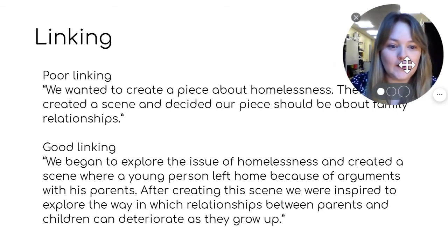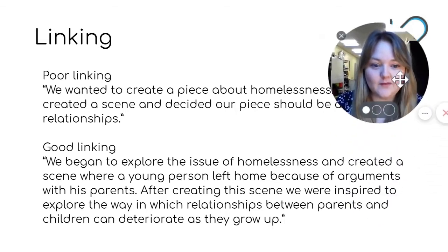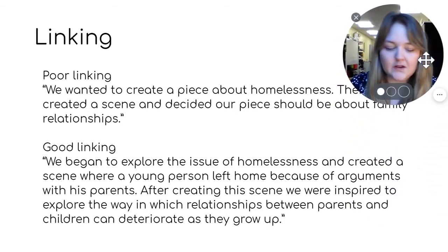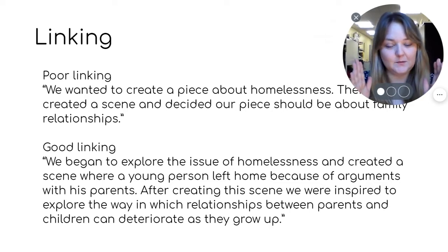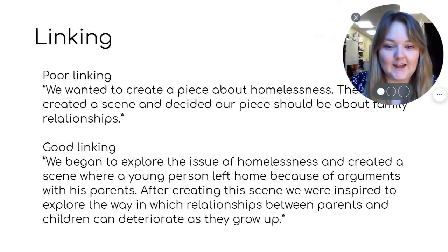Here's an example of poor linking. We wanted to create a piece about homelessness, then we created a scene and decided our piece should be about family relationships. So that's not very good linking, because what they've said is, we made a scene about this and we made a scene about this, without showing any insight into how those ideas developed, progressed, and linked to each other.